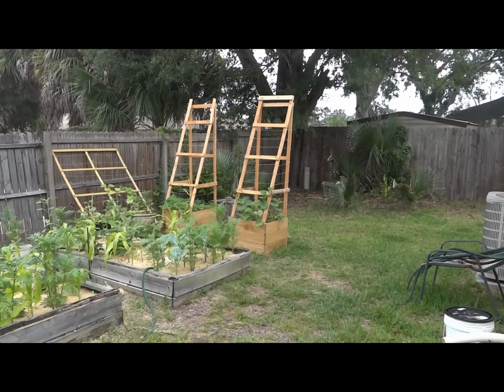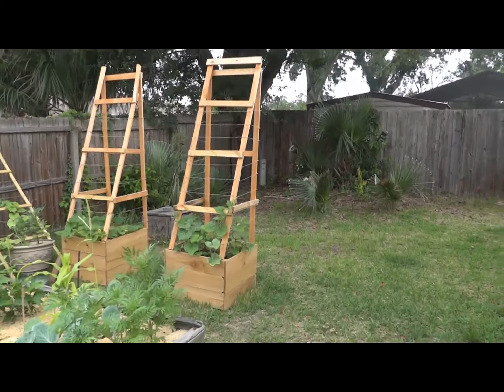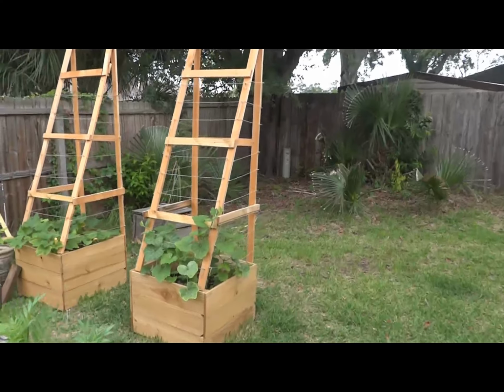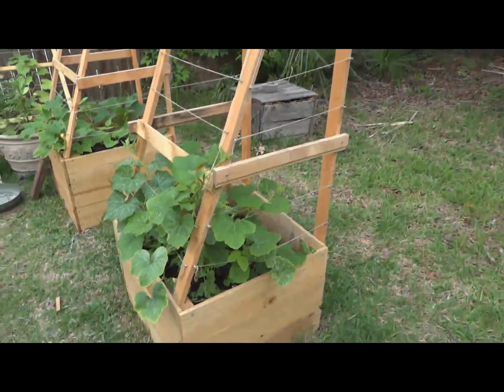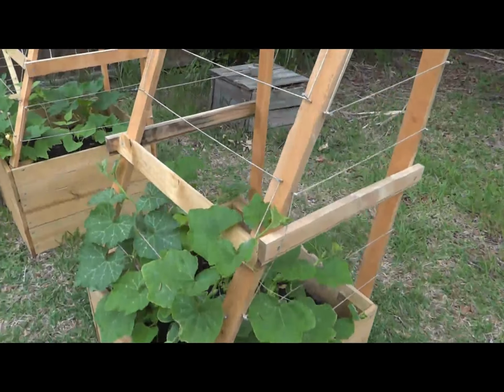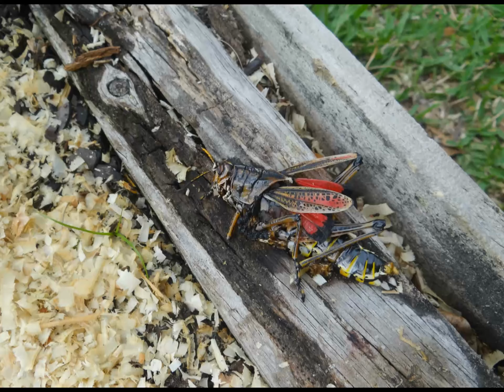The spaghetti squash, after my root disturbance, have forgiven me and begun to climb the trellis I built. The trellis has proved helpful because I can easily view the leaves and several times have picked off pests.